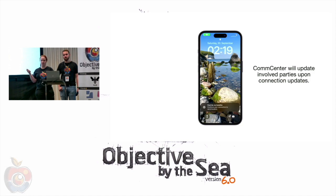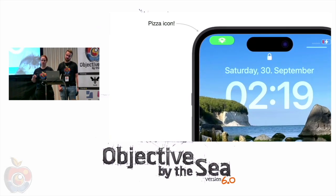While there are things going on in the background, you can actually close the app, but you will see that nice pizza icon at the top, you see? And I think maybe Apple just ran out of wireless symbols and then decided salami pizza looks like, yeah, I don't know. All right.